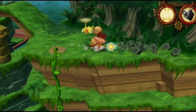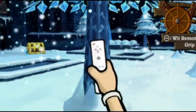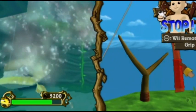Use the controller to tell Zack where you want him to go by pointing on the screen and pushing A. If you see something interesting, then click on it or shake the Wii Remote to see if your suspicions were right. If something transforms, then you'll have to pick up the item, find the right place for it, and use the item as you would in real life, like fishing or using an umbrella.